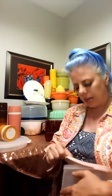And let's see. Yep. Looks like it's in pretty good condition. Some minor scratching at the bottom here. Pretty good condition. Pink lid could use some cleaning up here. And this one here is $8.